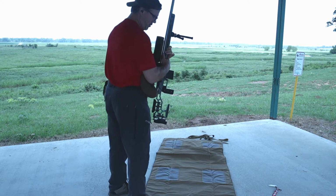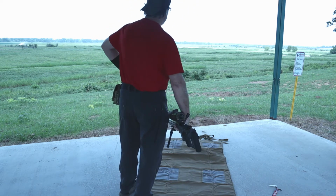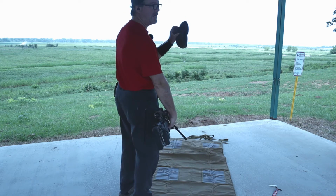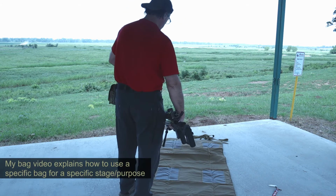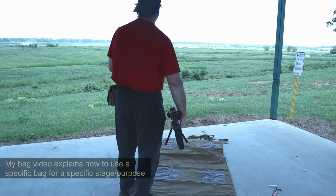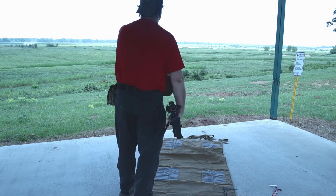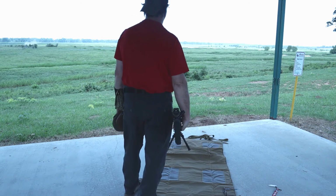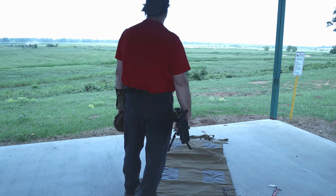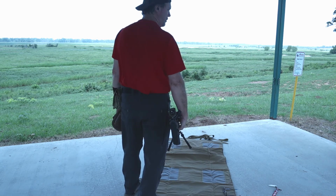You're going to have your gun in one hand, your bag in the other hand. Your bag should be ready however you're going to use it. If you're on a barricade, that bag should be wide open. For something like this, I'm just going to have it probably kind of closed in my hand. I'm going to have my glasses off and my shooting glasses on. Right now, where am I looking? I'm looking for the red sign down there, and I see it, and then the buzzer is going to go off. He's going to say stand by, buzz.